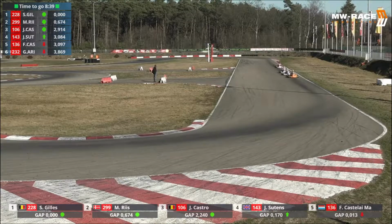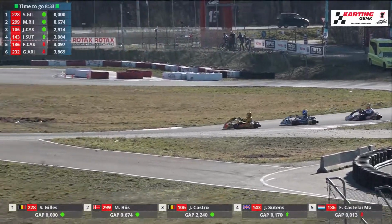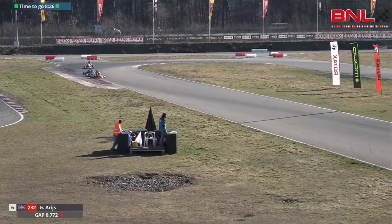So the 2 leaders, Stadbader and Ries, are now going through towards turn 9 as the rest of the field are coming through the first part of turn number 8, where they are pulling over 1.5 times the force of gravity, turning right.